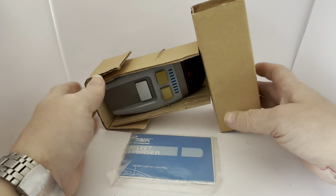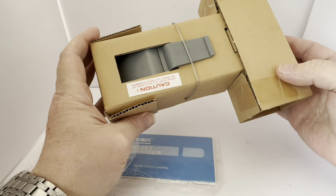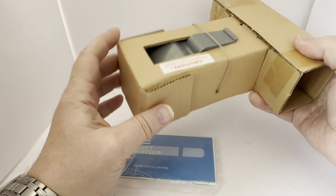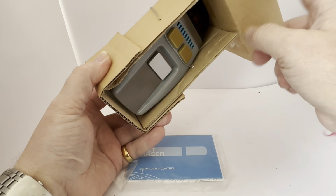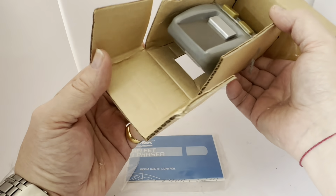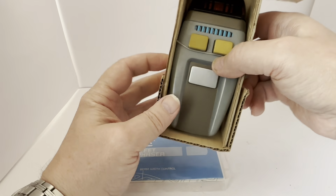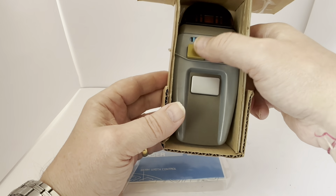Okay, so I've removed the contents from the box. You can see we've got the phaser, which is strapped into the packaging. Now there is another cardboard section like this end, which is still in the box, and I've pulled that out, and that other section has been left inside the box. So this obviously just sits back down and drops back in. And there we've got the two buttons.